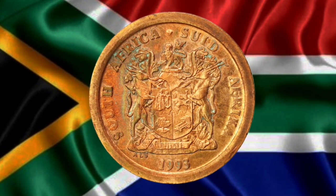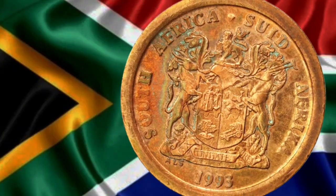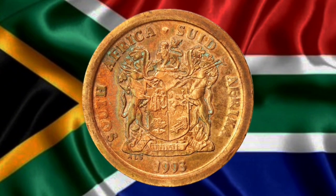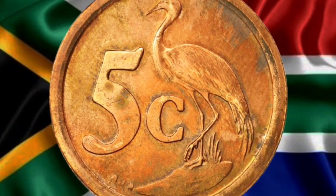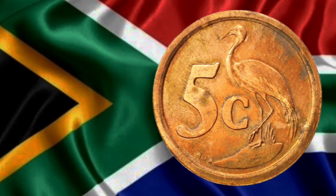You should also check for any minting errors, alignment issues, or unusual features that could make your coin one of the rare few. Remember, the value of any coin depends on a mix of factors including condition, demand, rarity, and historical significance. Not all 1993 5 cents coins are worth millions, but those with verified mint errors and in exceptional condition could change your life.